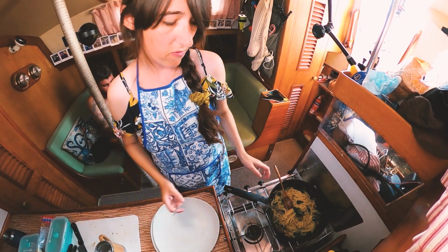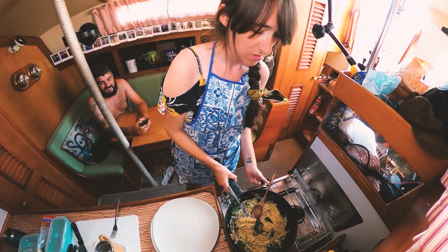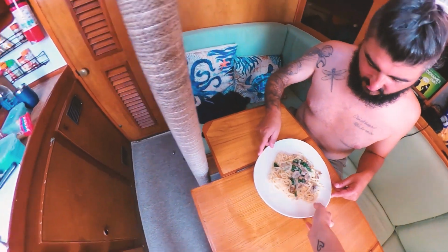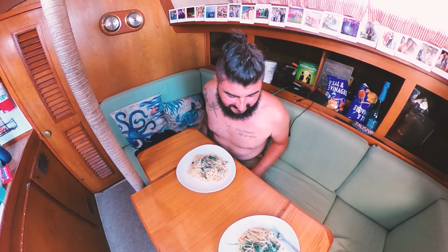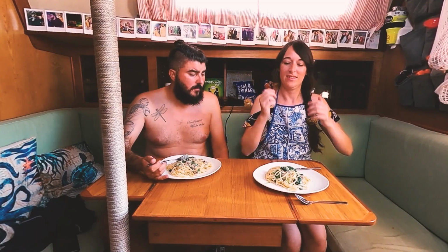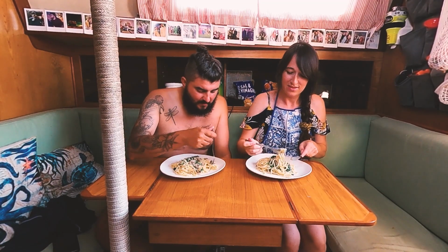Oh no, about ready to dish up. How does that sound, Bruno? Amazing, I'm so hungry. Dinner is served. Why, thank you so much, that looks so good. Do you like how we're being dignified and actually putting it on plates today rather than eating out of the pan? Yes. Is that nice? Mm. That's perfect.